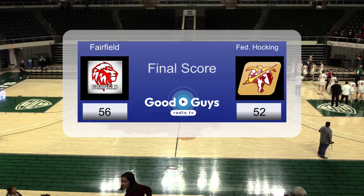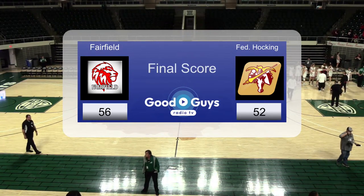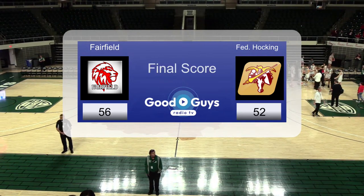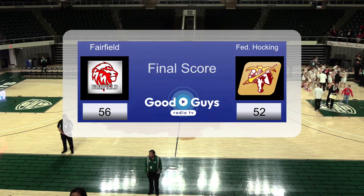Fairfield Lions in that first quarter, they shot 5 for 11 from the field, 45%, not bad. 0 for 4 from beyond the arc. And in the first game up here at OU against Manchester, they loved shooting the three-point shots. In that first quarter, they couldn't get anything to drop. Federal Hocking built up a four-point lead, 14-10, at the first quarter break.